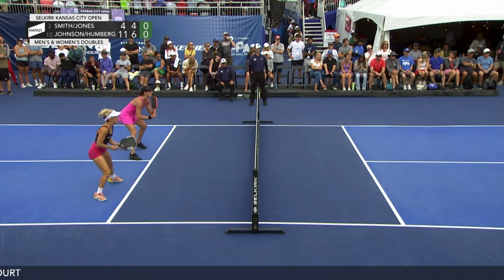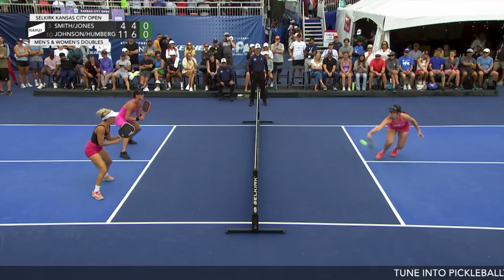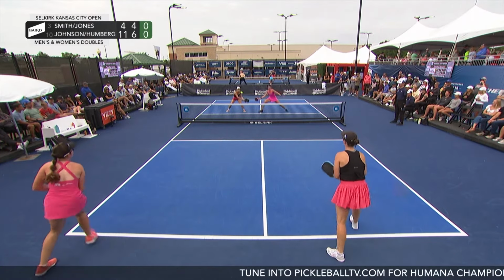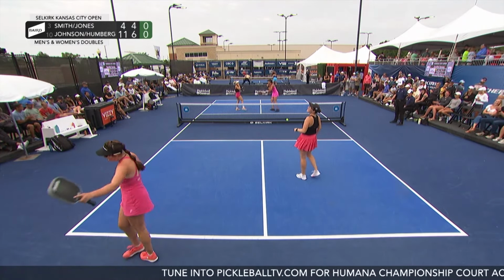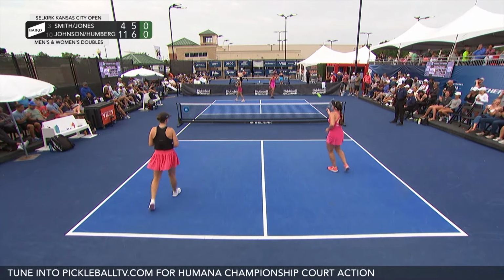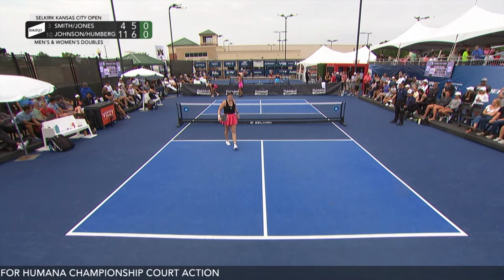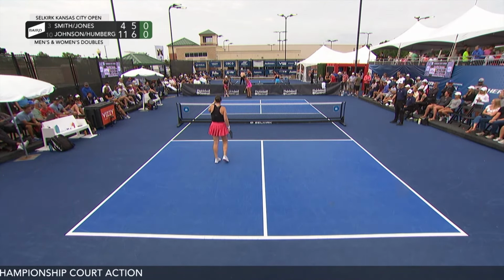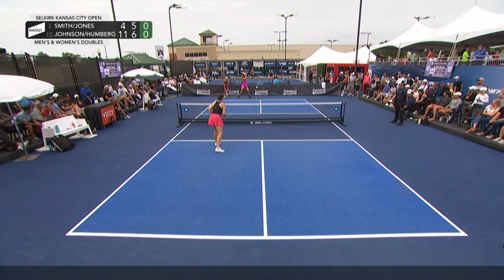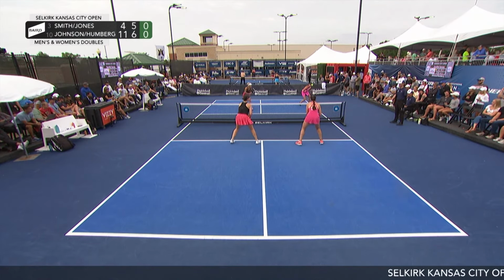Lob in. Tweener. Good volleys. Allyce with the scrape, Mari. Not over yet. And the missed drop. A point for Allyce Jones and Callie Smith, our best point of the match. That had a little bit of everything, Rob. Yeah. Let's go. I love it. That's a great pickleball point there. Let's see if Callie Smith and Allyce Jones find some momentum off of that one. Greatness lies in the next point.